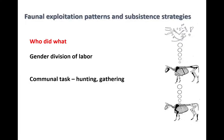And another issue that is of interest, and that we always assume, is who did what, and what was the gender division of labor. So this is a big question, and it's addressed once in a while. Is it the woman the gatherer and the man the hunter? Was it vice versa? Do we have any way to explore this? Do we know? How can we deal with this? Much was written about this, and I'm not sure that we have so much evidence for the earlier period. I know that in a later period in South America there is now evidence of women hunters, but it doesn't go as far back as our record.